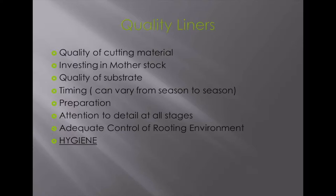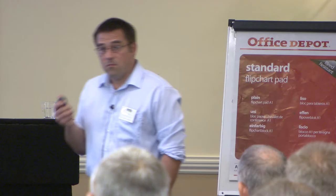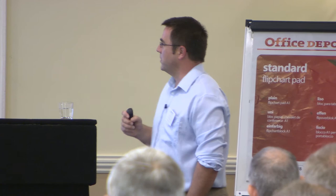So the time that we cut material and how we prepare, we'll talk about that more. And attention to detail at all stages, adequate control of the rooting environment and hygiene. My biggest beef is, sorry Chris, I'm not referring to you, but my biggest beef is rooted cutting suppliers and weed. When I buy rooted cuttings, why do I want to buy bittercress? I'm not paying for bittercress, I'm paying for rooted cuttings.